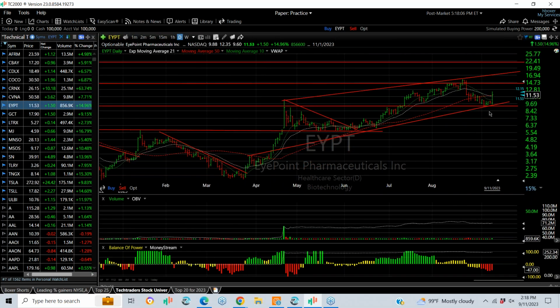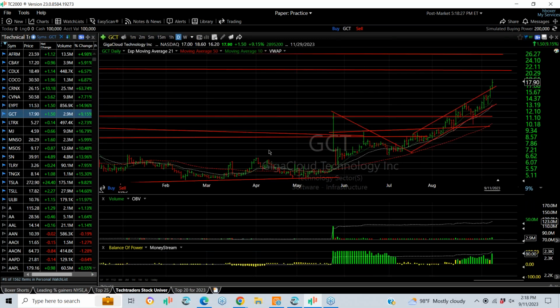EyePoint looks like it's coming out of a fourth wave falling wedge consolidation. There's your wedge. Note where it came through the prior highs and the trend line. Snap back today, $1.50, 15%. It looks to me like the stock is going to get up and retest 15 and then the 18, 19 zone.